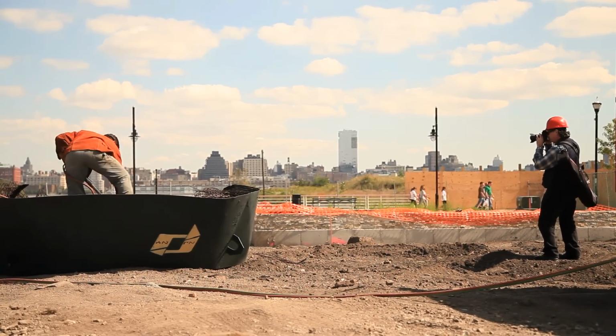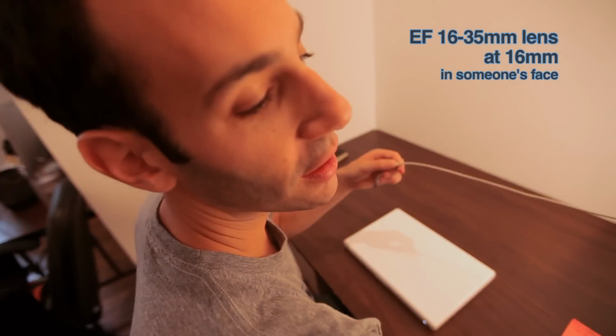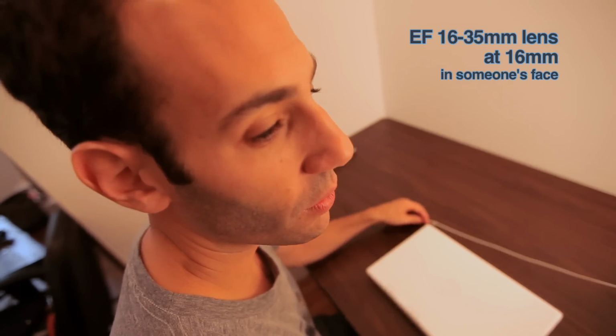What would happen if you took the 16 and you kind of put it in someone's face? You would be exaggerating the front of their face, and the back of their face would recede very quickly. Things start to get elongated.